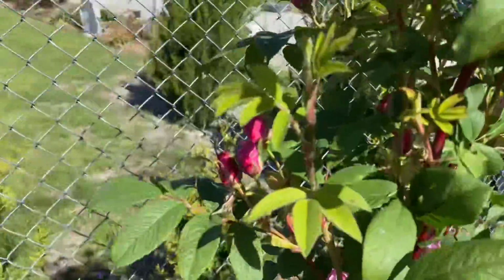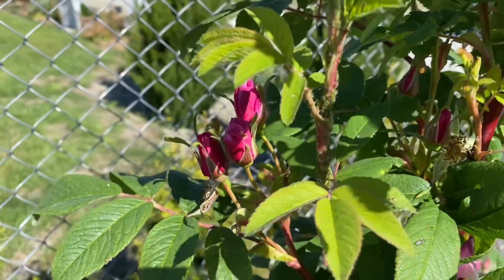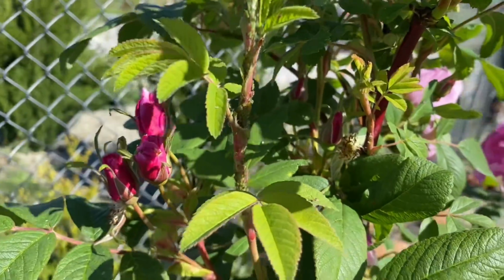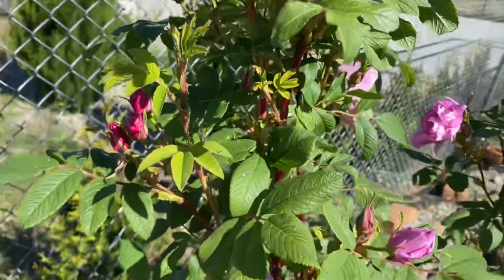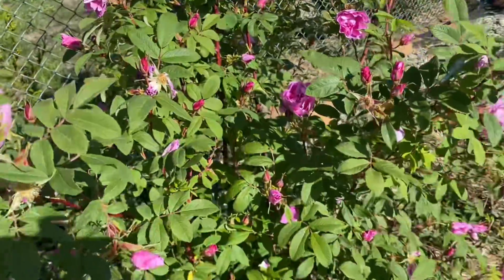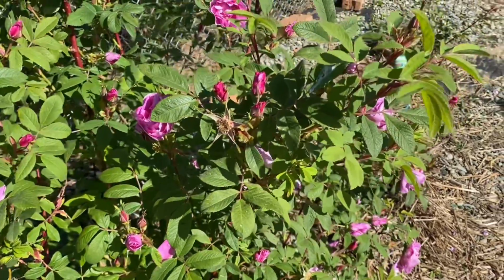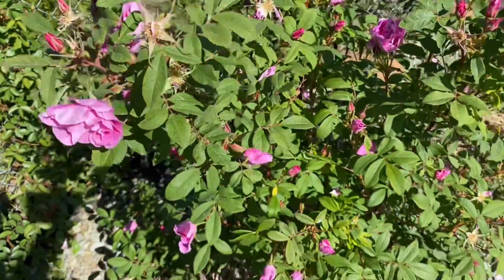We have insects. I don't know what they're called in English, please help me with this. I think it's maybe familiar to you, this insect which damages buds and flowers. We have some organic ways to fight them, but unfortunately not many ways to fight with our enemy.